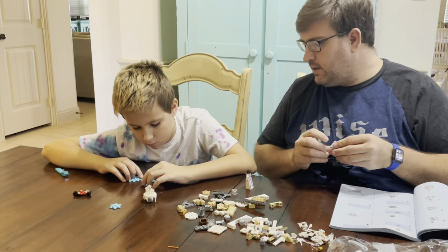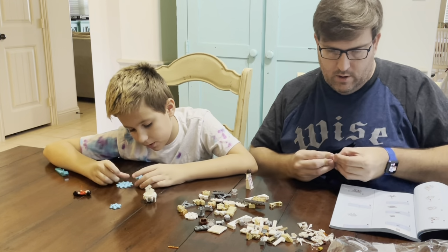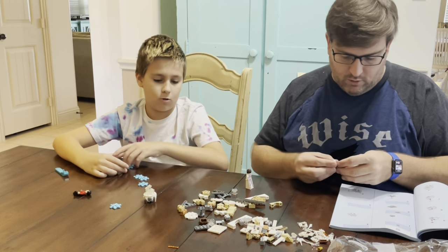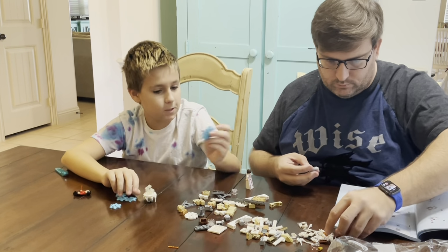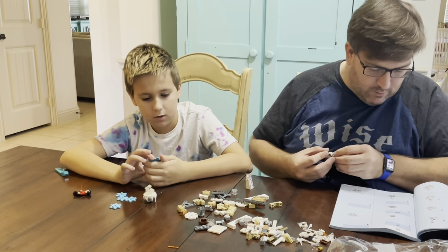Well, those do kind of look like gears, don't they? Yeah, I bet they were originally gears. Maybe that's what will make the clock turn. Hey, Dad, if one of these is an extra, can I keep it? Especially this one. We'll see, buddy.